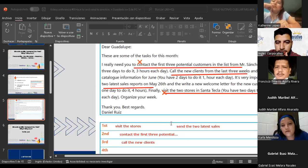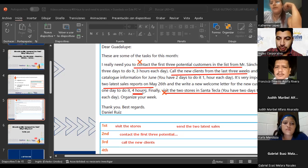Teacher, pero no sé si yo he entendido mal, pero yo entiendo que call the new clients dice que es today, pero es para junio, ¿no? Y el otro dice que solo tiene 2 días para hacerlo. Ajá, tiene 2 días. Ajá, pero no dice el mes, me imagino que es antes. Sí, no dice, o sea, eso es lo que se tiene, la fecha, la deadline. Pero para hacerlo solo se tiene 4 horas. Aquí no es tanto cuestión de fecha, sino cuestión cuánto tiempo, how much time you have to do it, okay? But it says you have one day to do it, four hours. O sea, un día, cuatro horas en un día. En cuatro horas se hace. Ok, so that's okay.